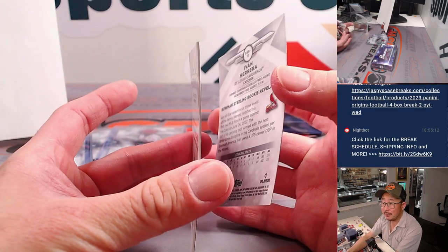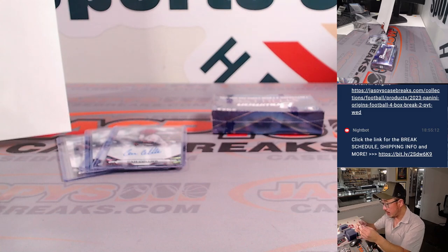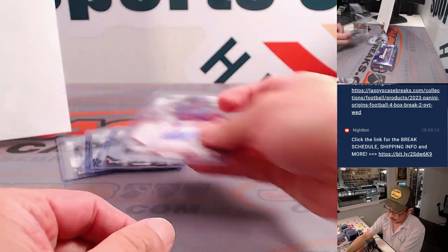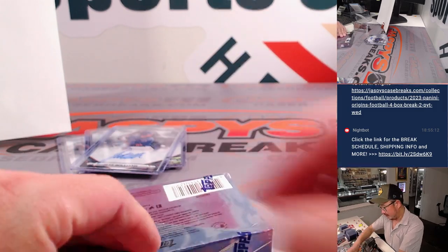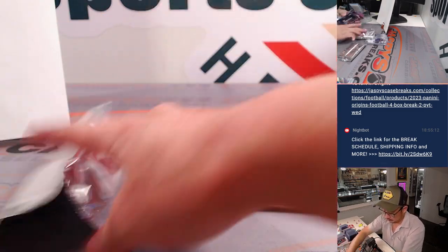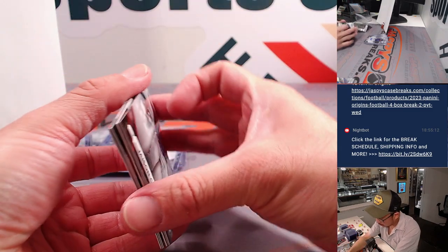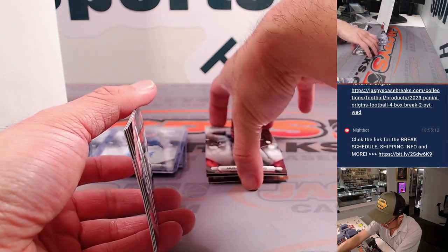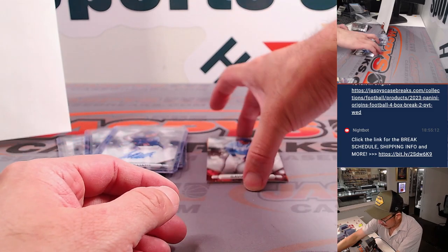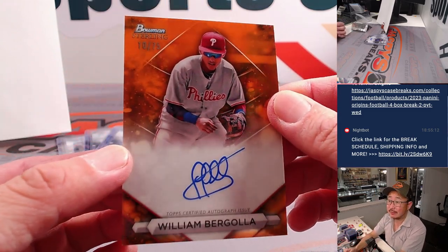All right, behind Yainer Diaz is Jett Williams. All right, final autograph. Let's see what we got here. I think we got some color on that final autograph. All right, there's Jasson Domínguez, Casas, Altmann, Wallner. And behind Gavin Cross is an orange auto, Wilyer Abreu, 10 out of 75. Nice.